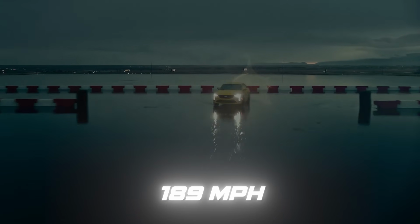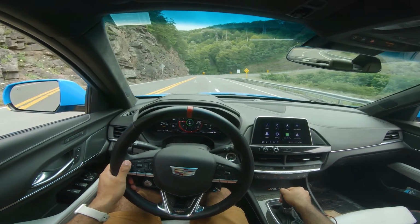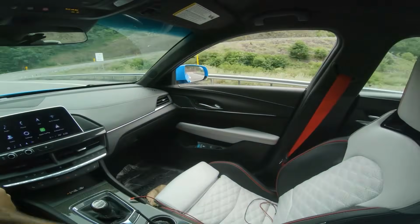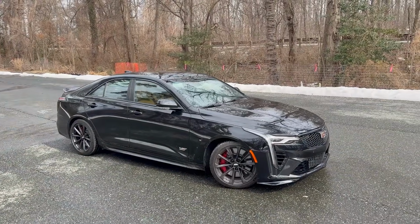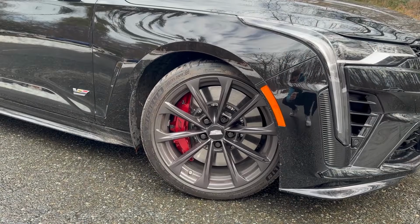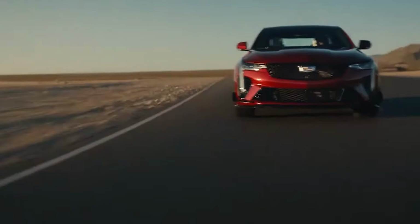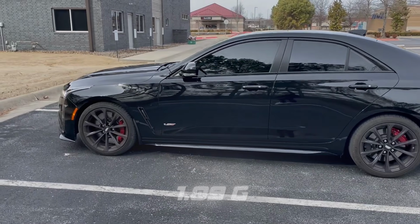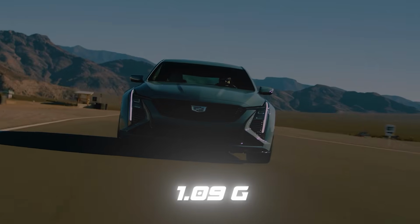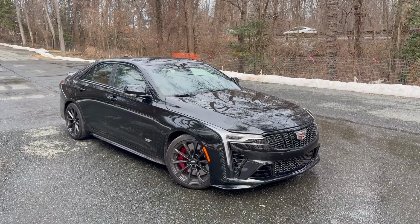But the three-pedal car is the one corners remember. Magnetic ride control scans the surface 1,000 times per second. An electronic limited-slip diff controls power out of every apex. And Brembo brakes with performance linings repeat hot laps without crying for cooldown. Edmunds pulled a 1.09G on the skid pad. That's Porsche Cayman territory for a four-door Cadillac wearing a suit.